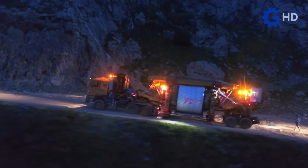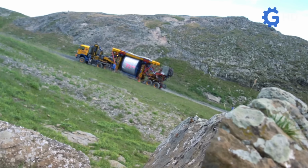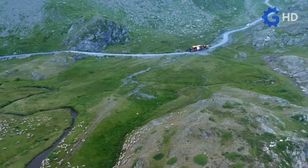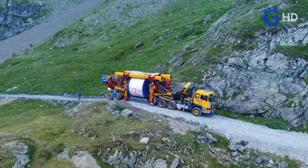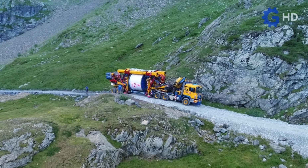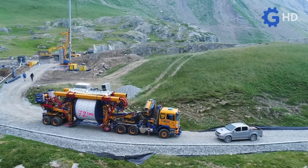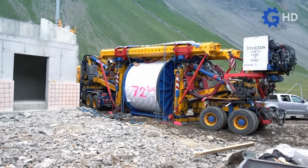Its performance was proven during the delivery of a 72-ton steel reel for the construction of the Les Deux Alpes ski lift, located at an altitude of 2,400 meters above sea level. The integration of this engine into the trailer not only boosts traction on steep climbs, but also significantly improves braking and stability when navigating difficult terrain.